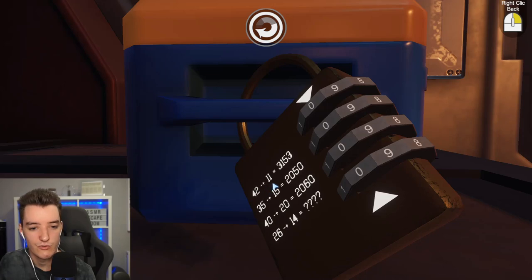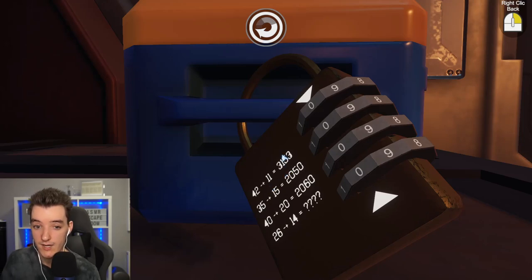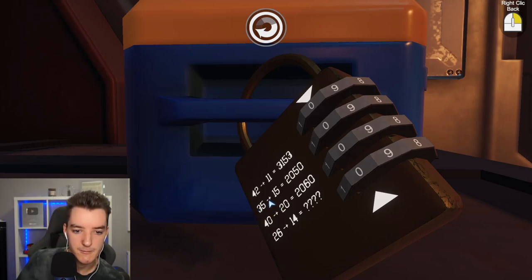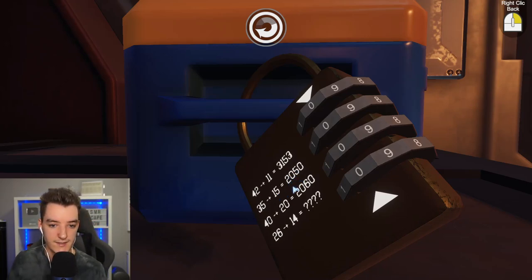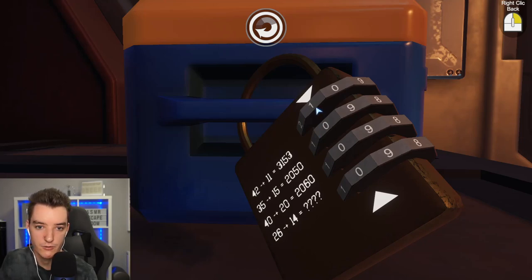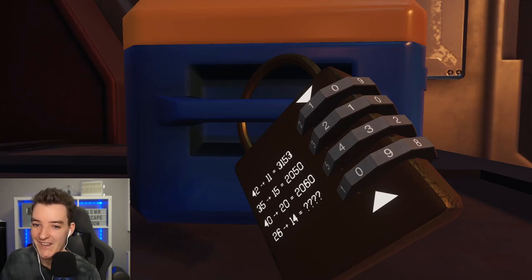Well, 42 subtract 11 is 31, and 42 plus 11 is 53, so that makes 3153. Does that work with the following numbers? Let's see, 35 minus plus 15, it should read 2050, which it does. Nice. We got 2060 below, which seems good, yep. So that means for this one here, 26 minus 14 is 12. So the first two are going to be 12. And then plus 14 is 40. There we go, we got it.